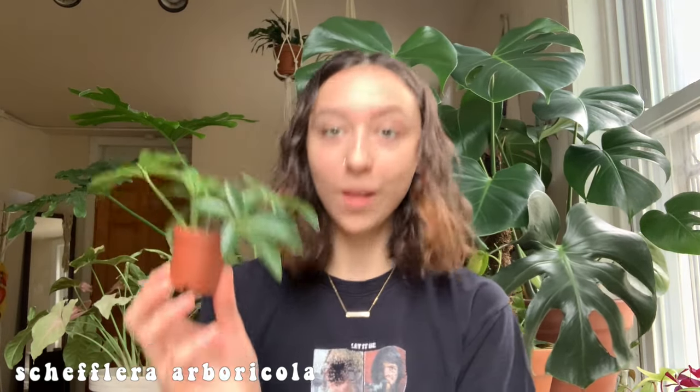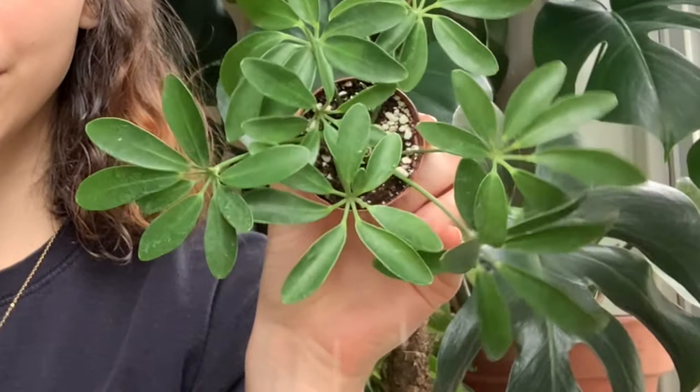Okay, I'll start with the least exciting one to build some suspense. I got a... God, what's it called? I got this Schefflera arboricola. It's not the variegated version because that one was slightly bigger and more expensive. So I actually got this for $3. I got this one for $3. I still have to wash it off a little bit.